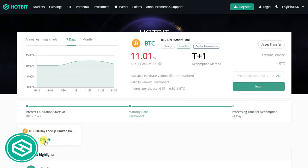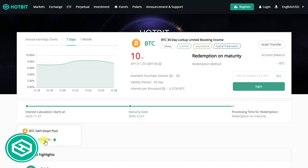Let me just click so that it opens up. It's a BTC 30-day lockup limited boosting income. I think I like this one. It's something that's achievable. So certain things you need to take keen interest in.